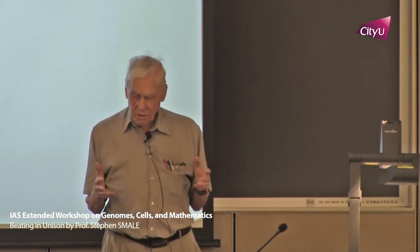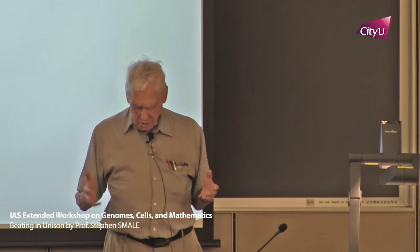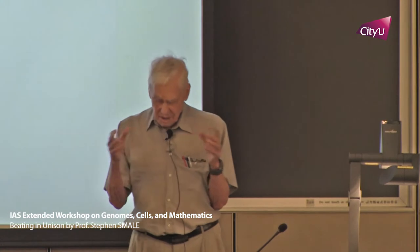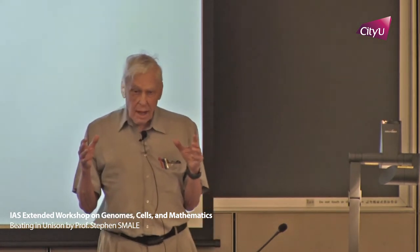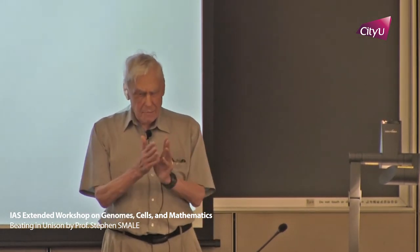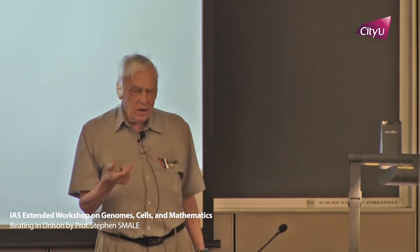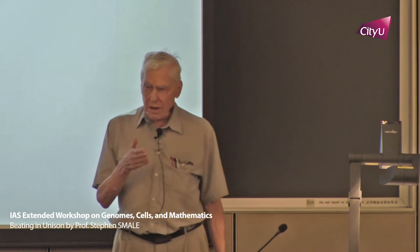So what Turing did, and what we do, is to assume the cells are different cells now, connected by a membrane. So you have a membrane structure between many of the cells. There's a membrane connecting them.